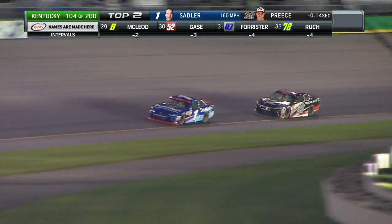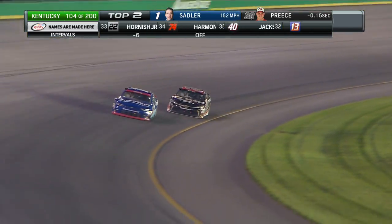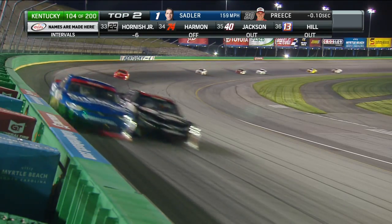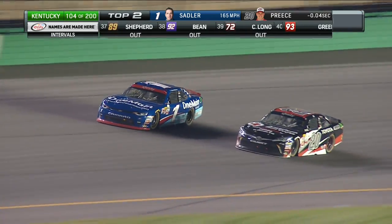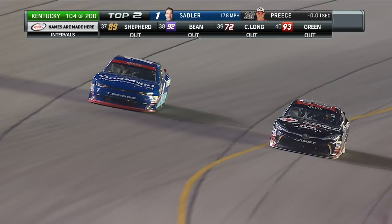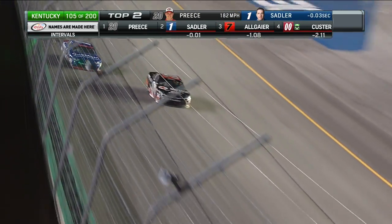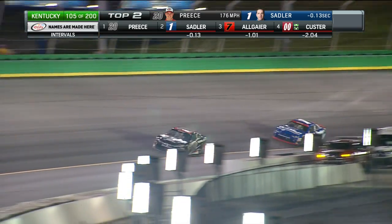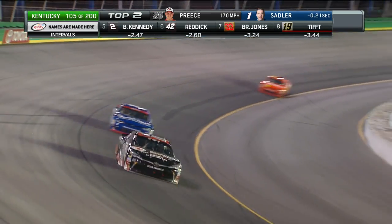Ryan Preece's car looks very good, tracking down Elliott Sadler. Preece to the inside, coming off of turn 4. He'll pull up to the door. Yeah, probably something that Sadler's not going to contest right now at this point in time. That's experience there. Sees the 20's a little bit faster at this point in time. No reason to push the issue.